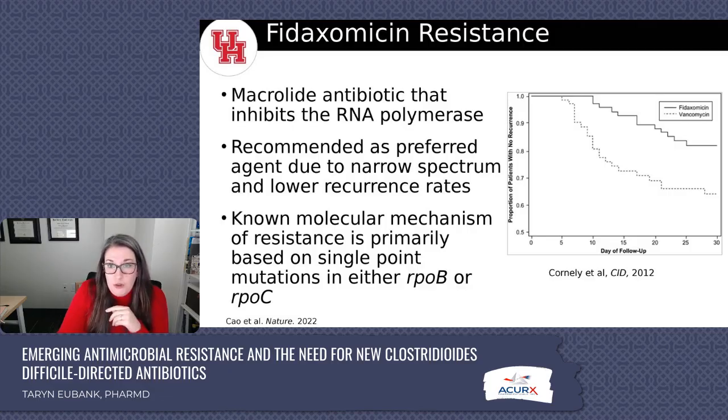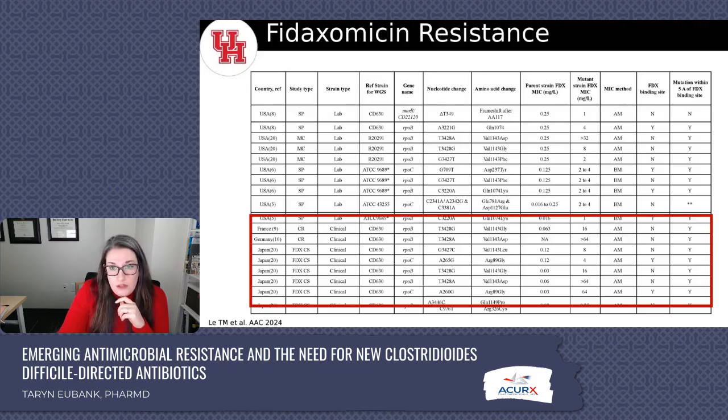There are, unfortunately, known molecular mechanisms of resistance, in that RNA polymerase, denoted by single point mutations in rpoB or rpoC. This is a systematic review completed by one of our graduate students in our lab, Tan Lee, looking at how often we see these mutations. She looked at it in the lab where we were studying it. You can see in the box at the bottom that there are a lot that have been reported in clinical isolates and clinical practice as well. So we don't have a lot of prevalence, but it is there.